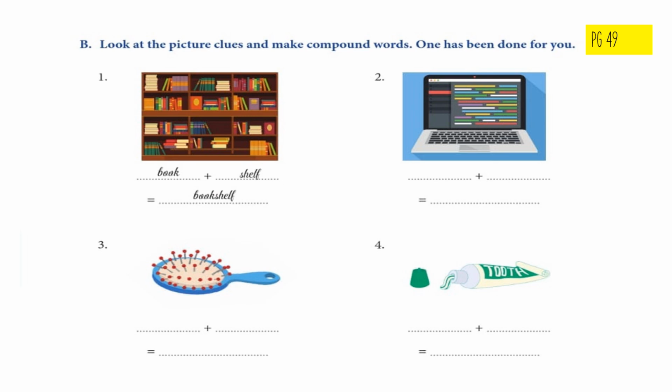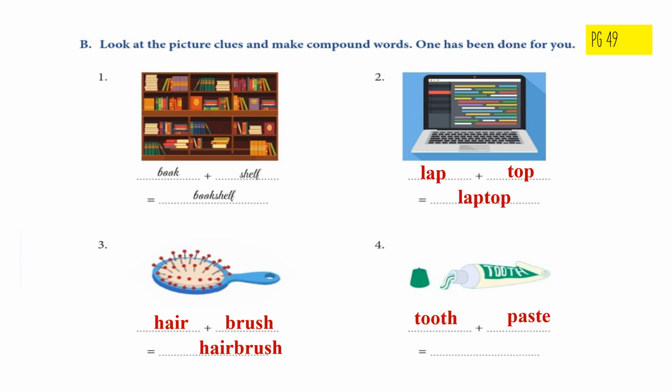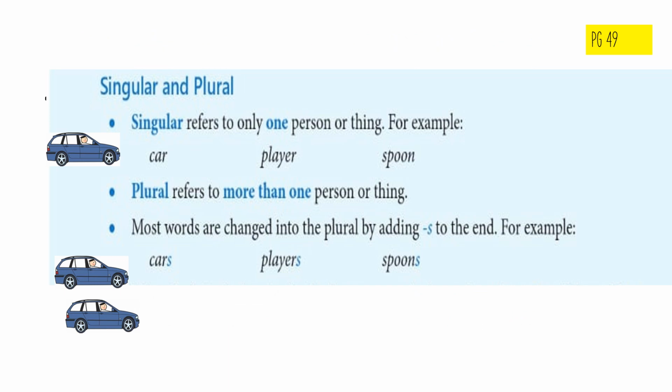First has been done. There are books in the shelf. Book plus shelf, that makes bookshelf. Now next is a device that many of us are using nowadays. Yes, this is a laptop made from two words, lap and top. Laptop. Now third one is hairbrush. Hair and brush. Hairbrush, right? Now next is, yes, correct, toothpaste. Compound word made from tooth and paste. The paste used for cleaning teeth. Okay, toothpaste.